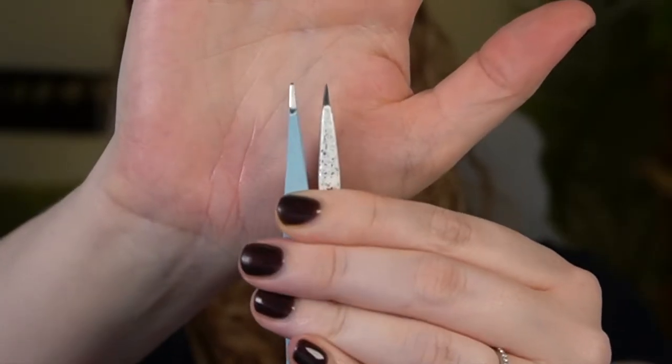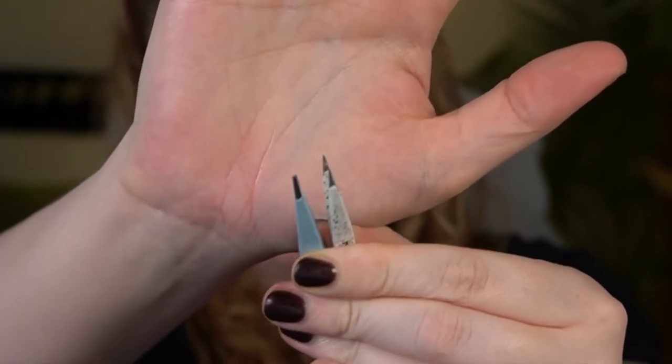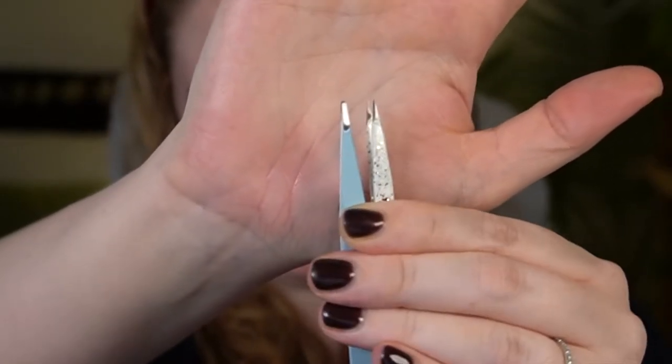But what I found interesting was these Tweezermans that came in this little set of minis come to a very fine point, to where I don't really ever reach for these, because it's too fine a point to grab onto any hair. These ones look like they're slightly rounded at the tip. So I feel like those might have the potential to grab onto a hair if that's what you're trying to use tweezers for. I don't know if they're more rounded as a safety thing, or if Tweezerman is just a better tweezer, I don't know. But anyway, that's my 2 cents on the tweezers.